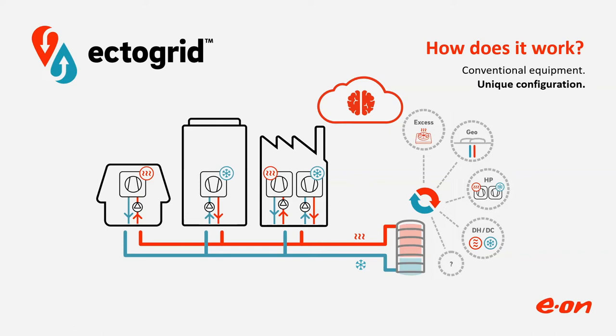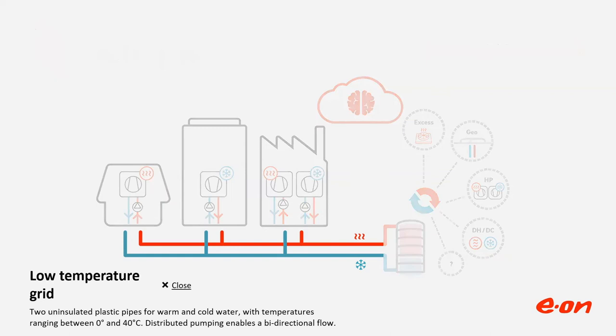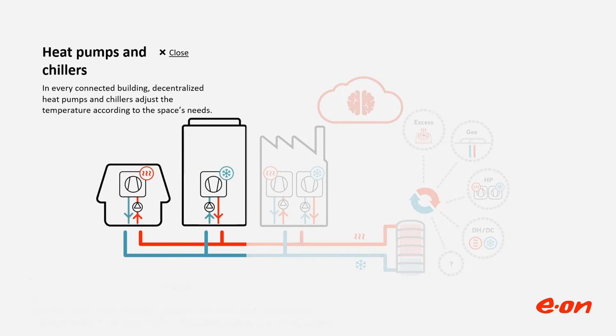If I break it down more in pieces, we have a low temperature grid. And because of that, we have very small losses. When we have 25 degrees in the ground and we transport water maybe a kilometer, we don't have any losses of high magnitude like traditional district heating, which is maybe 80, 90, 100 degrees. We have small losses and we have plastic pipes that are not insulated. If we look at the buildings, again, it's a decentralized production. So we have heat pumps and chillers and decentralized pumping. So we don't have a big boiler house that pushes out a lot of heat.